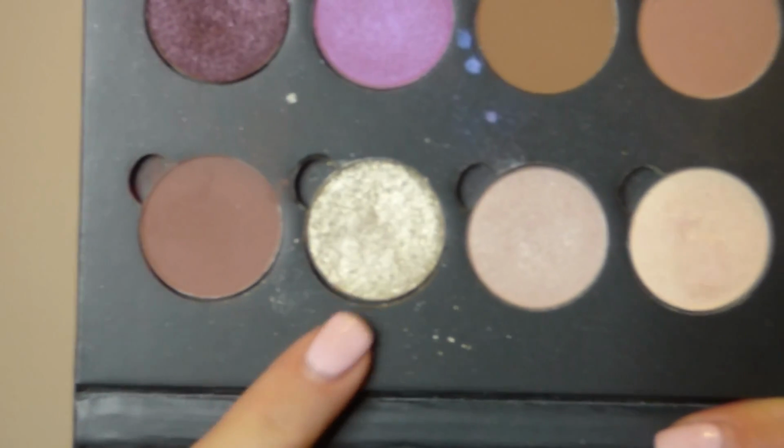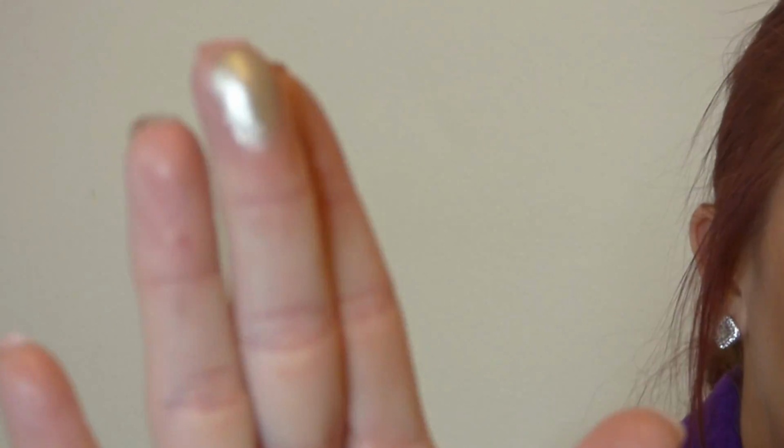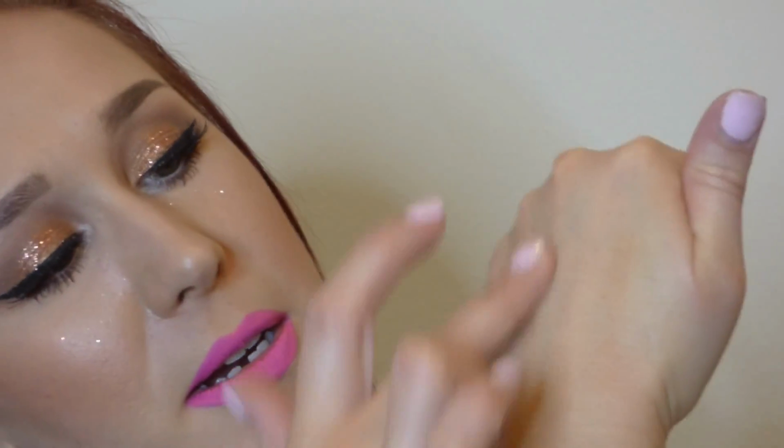So my favorite shadow, I think, of all of them is Metal. It is this metallic shade right here. It is silver and gold, and I will show you here. I used this on my lid in my Khloe Kardashian tutorial, and it just really makes the eyes pop. I will just show you on the back of my hand here.